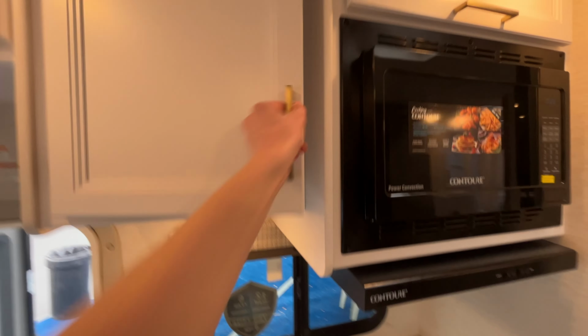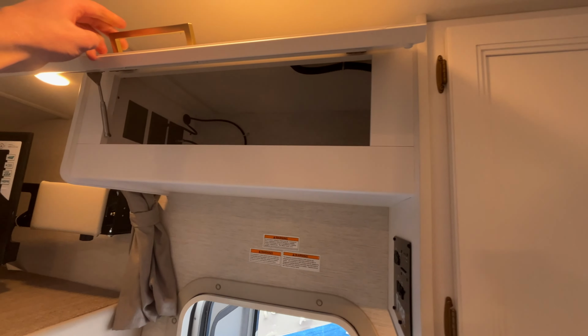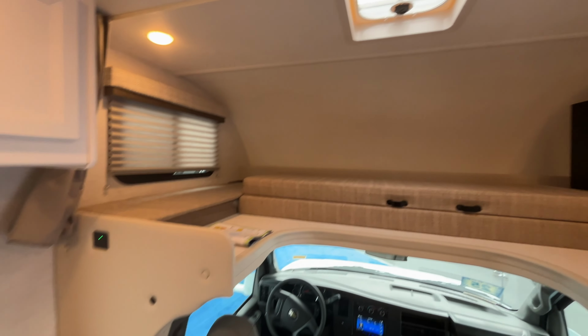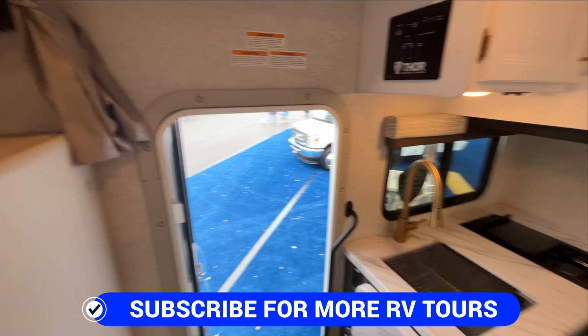And then a pretty good sized cabinet up here as well as, check this out, a pretty large cabinet up there. And I forgot to mention, the bunk up front does have a curtain that slides across. So that right there is going to do it for the tour of this RV.